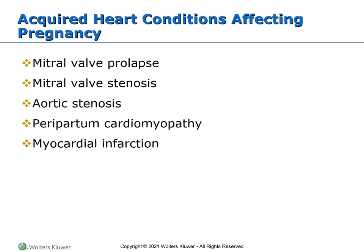Eisenmenger syndrome is a right-to-left shunt with elevated pulmonary vascular resistance. Pregnancy should be avoided because of the risk of poor pregnancy outcomes with this. There's a 50% mortality rate of mothers and fetus. Also, she may have had a heart transplant. Women are advised to avoid pregnancy for at least 1 year after a transplant. The woman needs to be stable on her immunosuppressant medication and have normal cardiac function and no evidence of rejection.